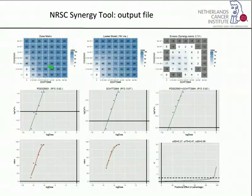Now, when we have the experimental data and we have the reference model, we can subtract the reference model from our experimental data, and we end up having a so-called excess matrix, which is just one matrix subtracted from the other. And now when we look at this final output, we can actually see certain pockets of synergy and certain combinations of drugs that produce these synergistic values, where the experimental effect has been higher than expected, calculated based on the model that we used as a basis of our analysis.